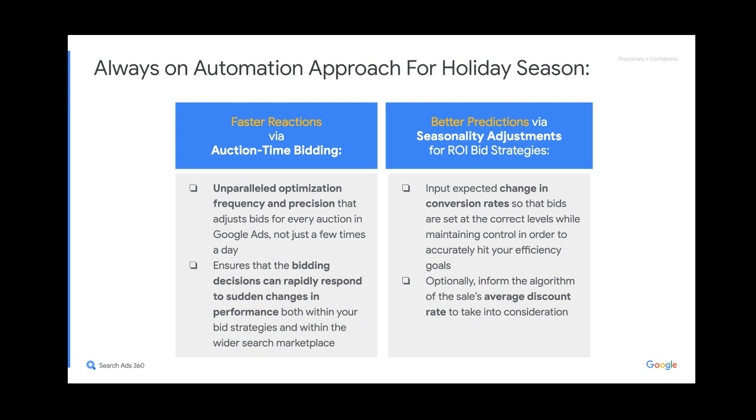Seasonality adjustments is a fully launched feature that tells the algorithm that we expect to see a change in the conversion rates over a period that's greater than, let's say, 6 hours to a few days or a week. You can even factor in additional elements like an average discount rate for the algorithm to take into consideration. It's a secondary input, not a mandatory one.